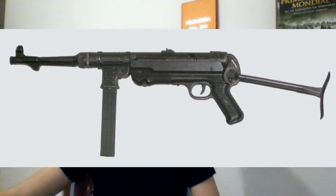Alright, what was I talking about? German submachine guns. The standard submachine gun, or Maschinenpistole in German, was the MP40, which was an improvement on the previous MP38. They were largely the same, with the exception of cheaper parts on the MP40. Obviously, it fired the standard 9mm cartridge at a rate of fire of 550 rounds per minute, so not very fast, but not very slow.